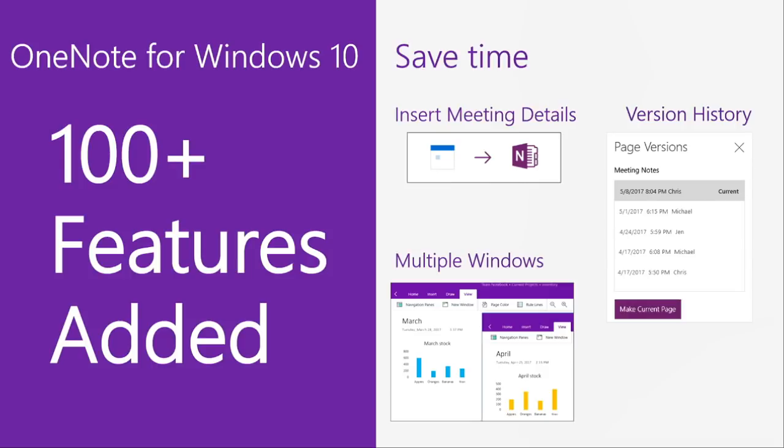You're in them all day sometimes, it feels like. Well, now when you go to take those notes from the meetings, you can actually just open up OneNote and pull in the meeting details. Know who's going to be in that meeting with you, and get a sense of the agenda somebody sent out in advance, saving you time.